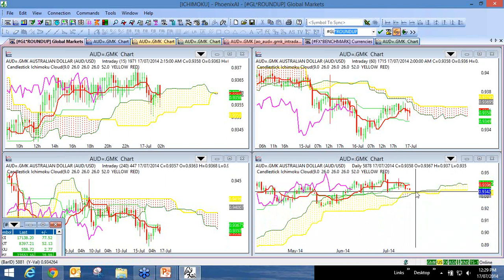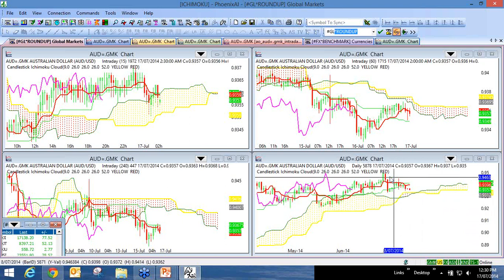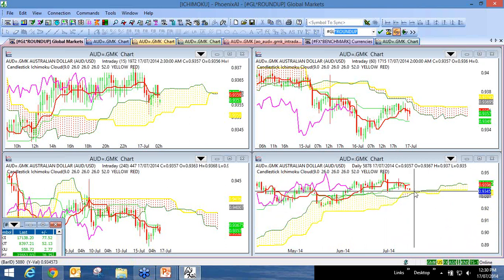However, the B line in the future cloud is now flat, and the future cloud out here on the right hand side on the daily chart is flat at around 93.55. So it's showing that the Australian dollar in cents should have support around 93.55 should it pull back into that area, which is basically where it is right now. So it's looking at the past 52 periods and setting up this future cloud, but the future cloud is telling us that the support area is 93.55, and currently the market is on that support.